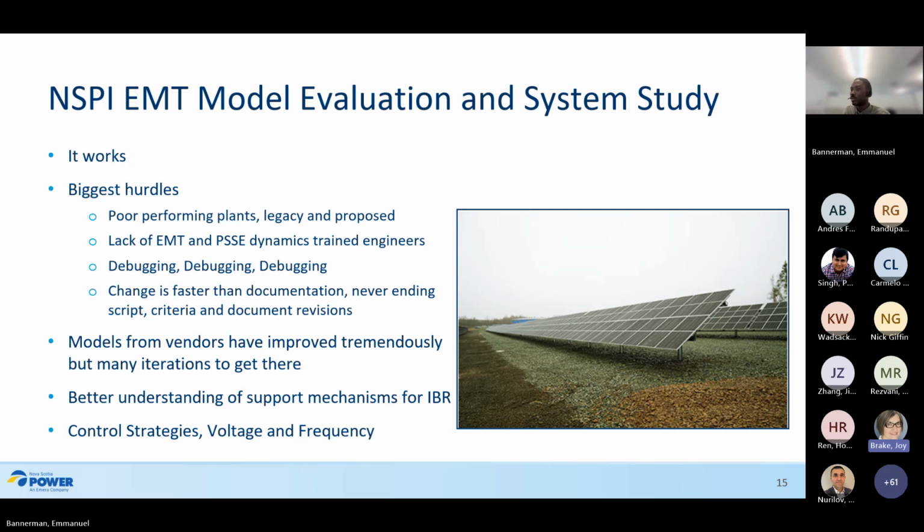Frequency hasn't changed a lot. That has stayed about the same. But I mean, what slope do you put on the droop for your battery versus your wind versus your legacy machine? So that's the kind of decisions that had to come out of our department as we're handing these projects over to operations.